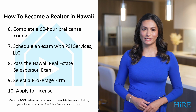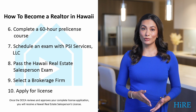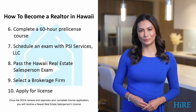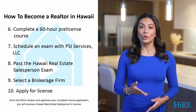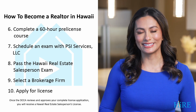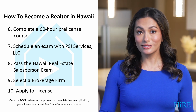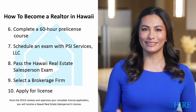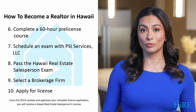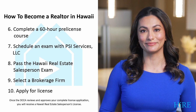This will be your ticket to take the license exam. Once you have your certificate, schedule an exam with PSI Services LLC. You may take the exam online or visit a testing location nearest you. Pass the Hawaii Real Estate Salesperson exam. The test has two parts, the state and national portion. Upon passing, you'll need to submit your score report with your license application.